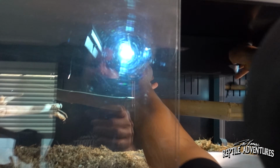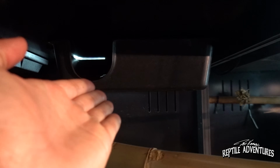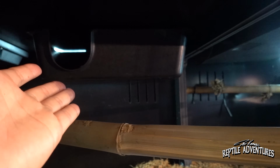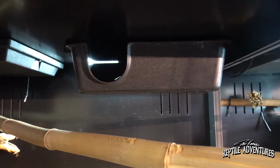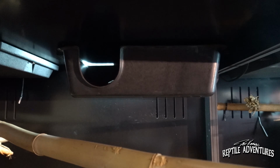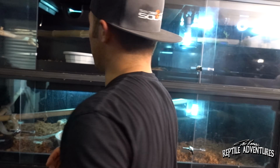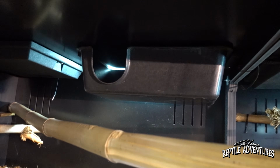Real quick though, before you take him out, I just want to show everybody that really cool, innovative hide box. You basically took a hide box that sits on the bottom of a cage, inverted it, and put it on the top of the cage so that arboreal snakes can have an arboreal hide box. That is really cool. They absolutely love them. They all use them constantly. For anybody who has an arboreal or semi-arboreal snake, I highly recommend doing an arboreal hide. And how did you screw it up there? Yeah, it's just brackets screwed up creatively.